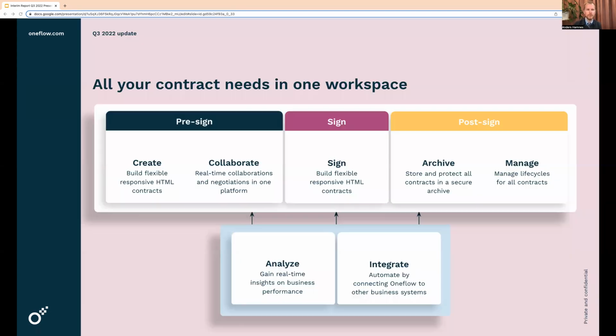Before we dig into the numbers in more detail, I would like to invest some time on 3 slides, for those of you that are new to Oneflow, to give you a quick intro on what we are doing. So Oneflow is an e-contract platform. You can manage all your steps in the contract process in Oneflow. We talk about pre-sign, sign, and post-sign.